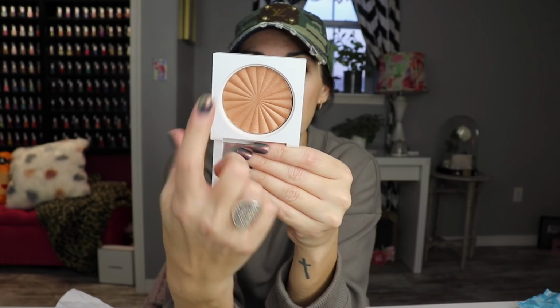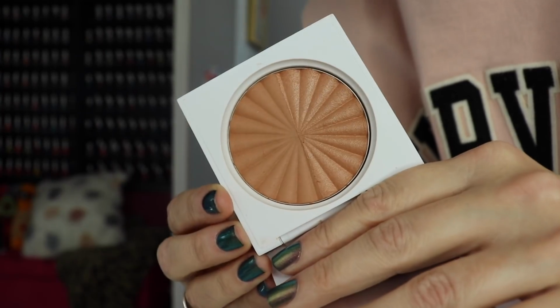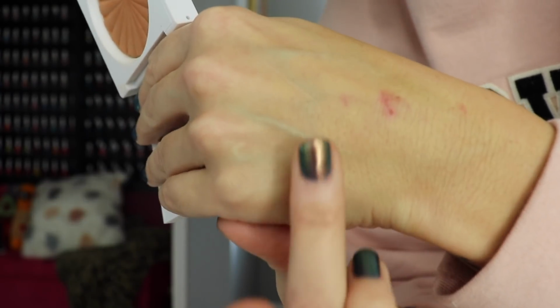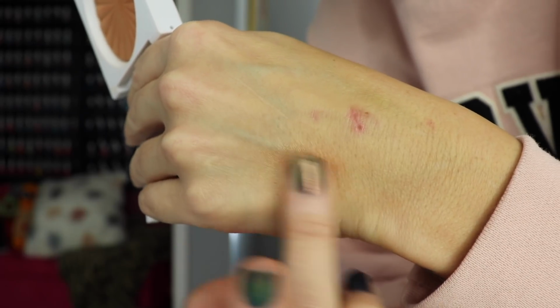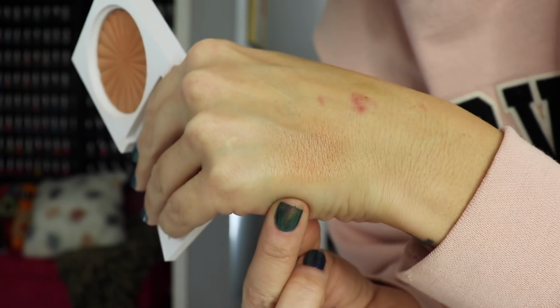I like how you have the matte and the more luminous bronzer. It just gives a really pretty finish on your skin. This is so nice. The Samantha March and Ofra collab was one of my favorites from the year. So I love the blush and the bronzer.